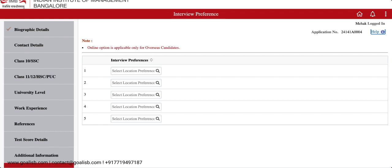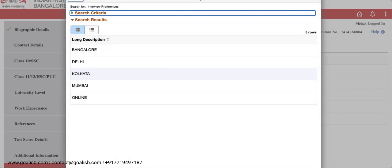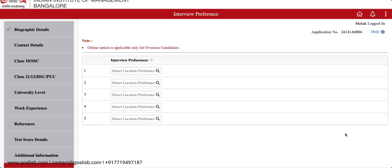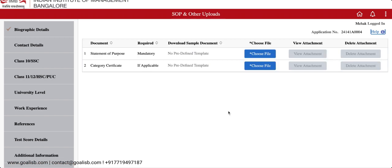Towards the end of the application, you need to add your interview preferences. You have four interview preferences. The fifth one, being online, is reserved for those applicants who are non-residents, and the online option is only for them. So you can choose your preferences for the interview locations based on your location at that point in time. Then you will be asked to upload the statement of purpose, which is a mandatory document.